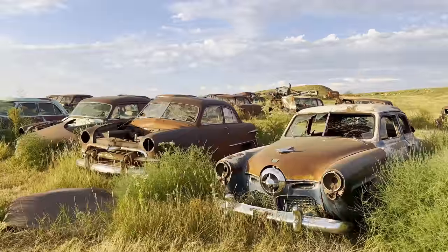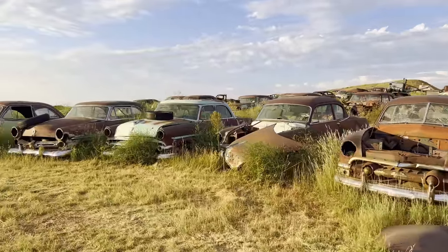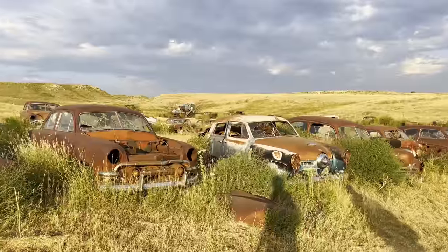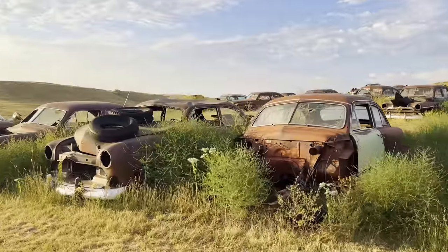If I found a collection like this close to home, within like 30 minutes of my house or my shop, I guarantee you I would go to the bank, get a loan, and buy almost everything here. There's another bullet nose. Yeah, there's a bunch of crushers right through here.